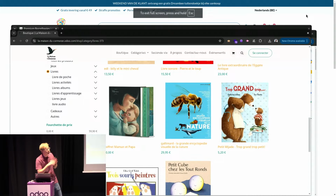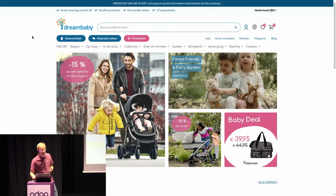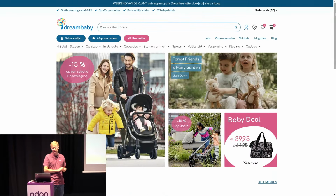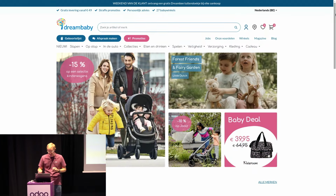Now I want to show some examples of the custom projects we worked on. The first one is Dream Baby. It's a Belgian customer, and they're selling babies and lots of kids articles. In this situation, we couldn't do the project with a standard approach because they needed custom features. One custom feature was the possibility to buy either by click and collect or by shipping.